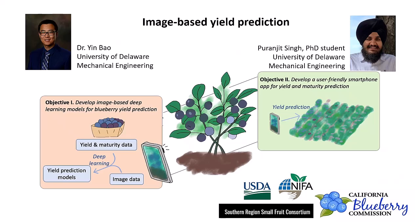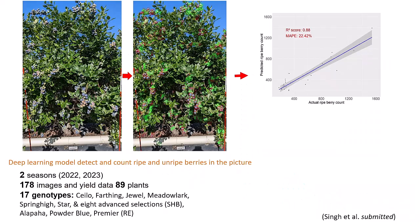Okay, so before I end the talk, can I also briefly introduce a new smartphone app we developed for yield prediction? This was done in collaboration with Dr. Bell from the University of Delaware and his PhD student, Pran Stein. The idea is we want to use image-based analysis and machine learning models to automatically detect blueberries from a field image. We were able to collect two seasons of data and train the machine learning model with 90 plants and 17 genotypes.